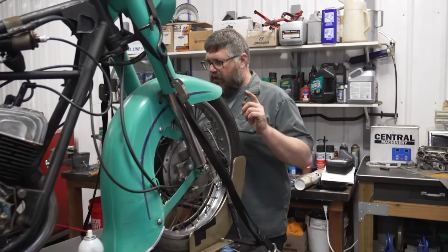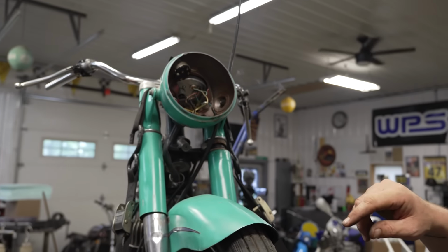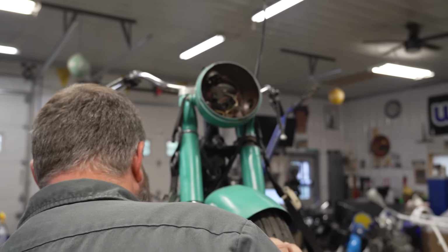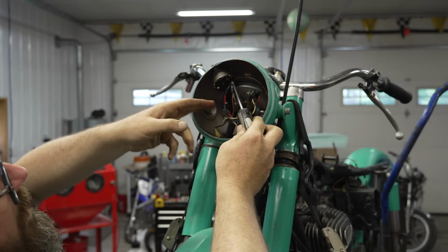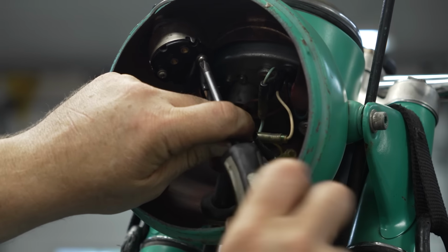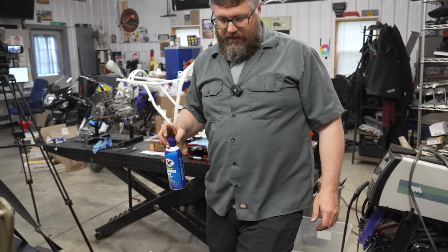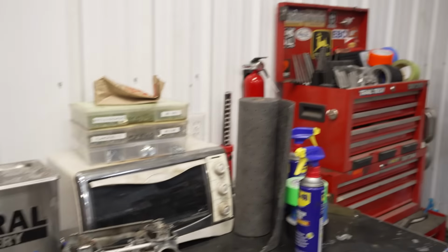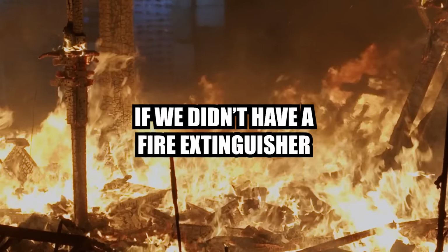I gotta figure out a way to hold this together. Maybe I need to hold these wires together up here. Use electrical tape or something. I don't think that's gonna be strong enough. Maybe I'll just screw this into here. That'll put them together. Contact. I don't know what's gonna happen. Fire extinguishers are located right there, and right there, and in the trailer, in case everything goes bad.